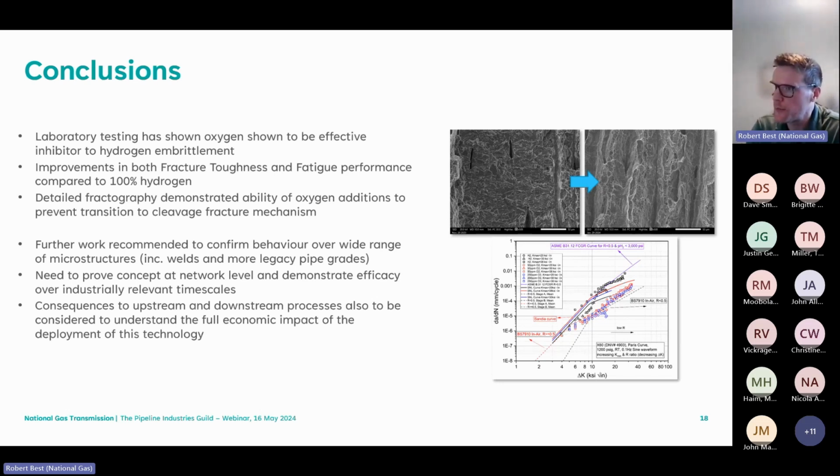Just to conclude, the project here was working with Rosen. We did some laboratory testing looking at oxygen, and we've shown that it's an effective inhibitor to hydrogen embrittlement in the lab, with improvements in both fracture toughness and fatigue compared to 100% hydrogen. We've done some detailed fractography, which looks at it at the microscopic level, and kind of proves out what we're seeing at the macro level on the test level.